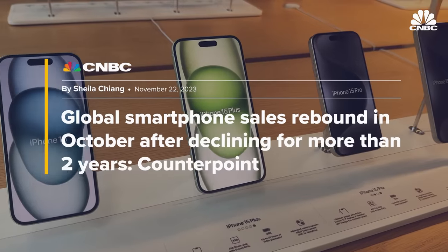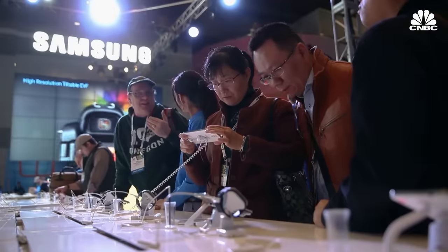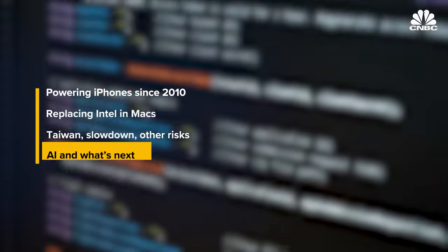Another challenge facing the whole industry is that smartphone sales are just rebounding from their lowest levels in years. Smartphones have been horrible, right? And part of the issue is, what is a smartphone? They all look like this. It's like some black rectangle of glass. So the industry is playing with things like foldables. I think people right now are hoping that maybe AI will drive an upgrade.